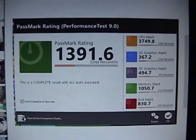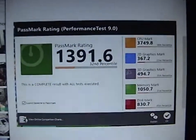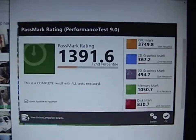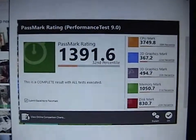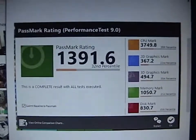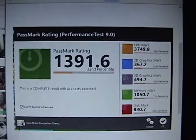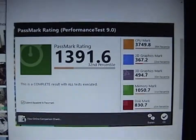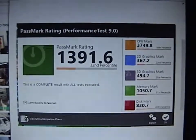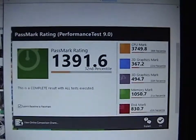Alright, so the benchmarks are in, and we do have quite a significant upgrade in the graphics benchmarks over the old benchmarks. Not actually as much of an upgrade as I expected, but still fairly significant nonetheless. So our main score here, 1391.6, that's up from 1256. 2D graphics actually didn't increase hardly any. 367, that's up from 363, so basically no increase there. But 3D graphics made quite a jump. 494, that's up from 319.